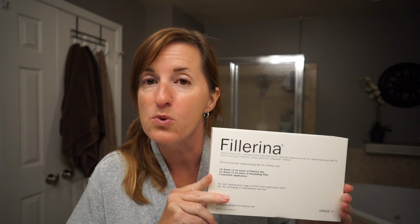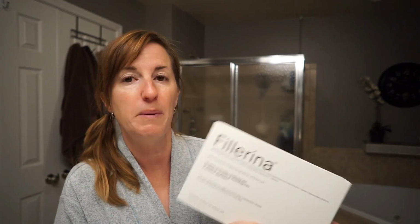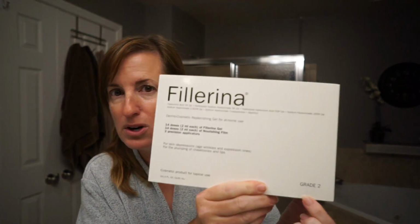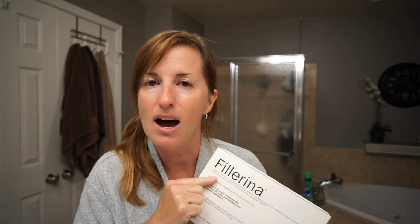Fillerina comes from a Swiss company, and this is a targeted treatment of hyaluronic acid. Now, what you'll see on this box is a grade number. So I actually bought grade 2. It starts at grade 1, which is the lowest level, and then it goes up to, I think, grade 5. Maybe more. And what that has to do with is the size of the hyaluronic acid molecules.